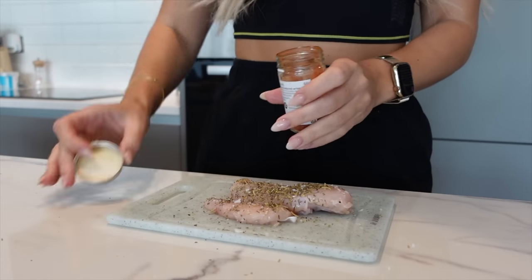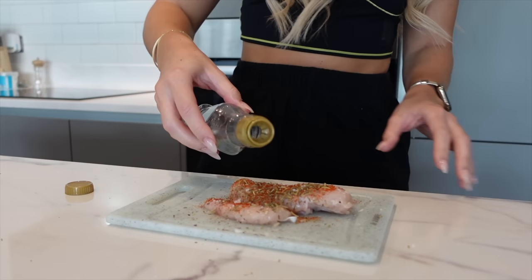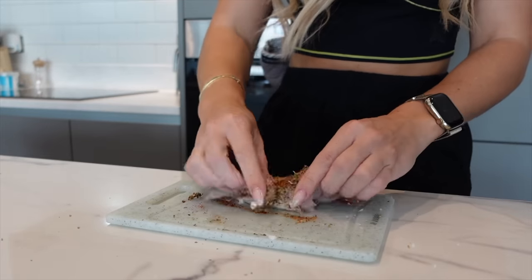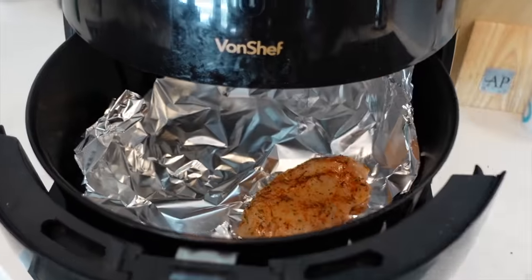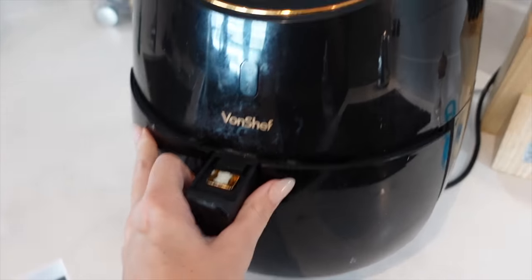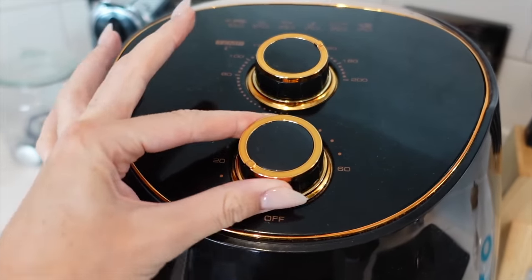Then I also like to add some paprika. And finally, a little bit of olive oil. And we're just gonna coat that really well. Now I'm just gonna pop the chicken into the air fryer. I've just covered it up slightly because it keeps it a little bit more moist. And then we're gonna cook it at 180 for 15 minutes.